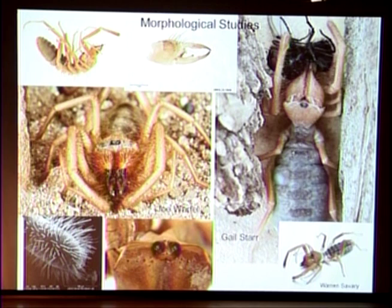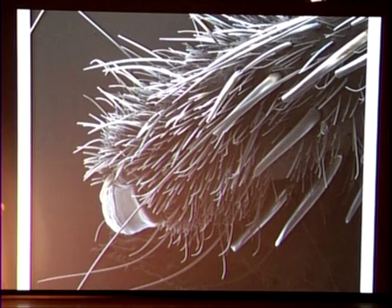And here's a scanning electron micrograph, a photograph of an up-close version of the pedipalp. So we wanted to pick apart their morphology. And one of the features that we really wanted to understand better is something called the suctoral organ. And the suctoral organ, as the name suggests, allows them to suck onto surfaces.